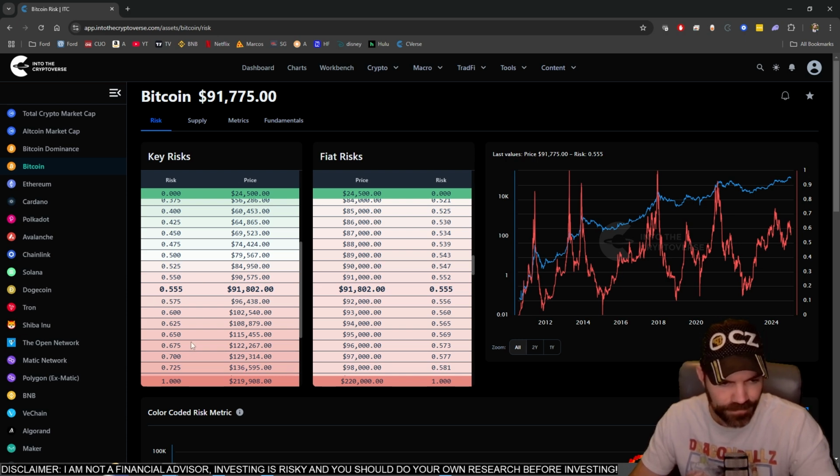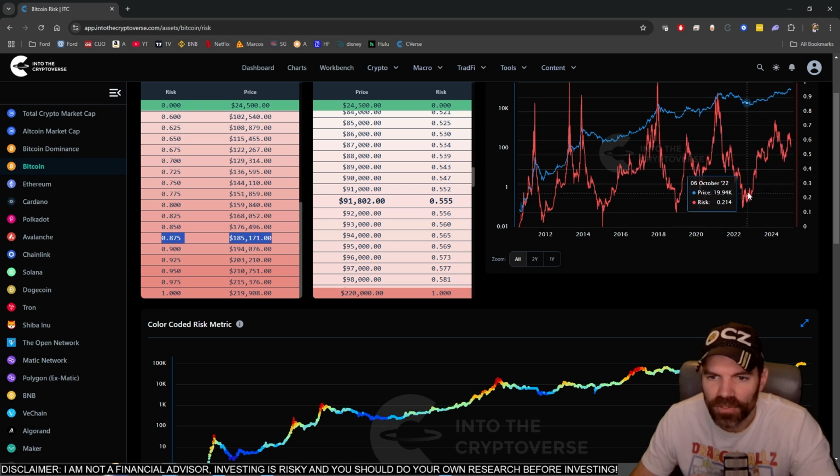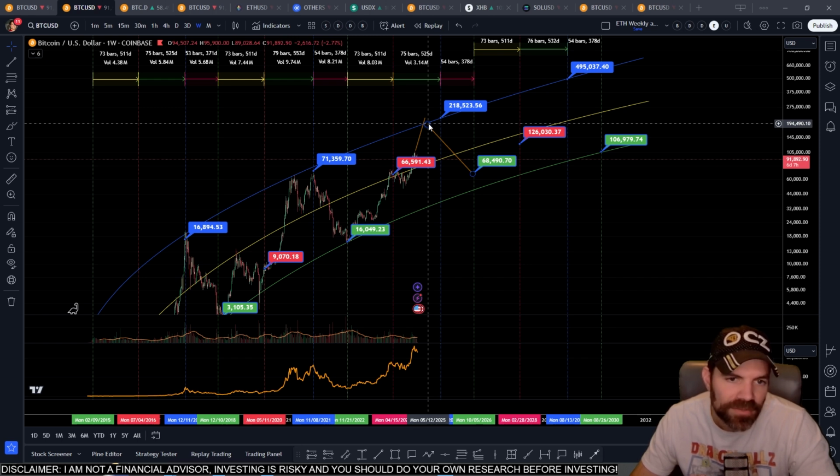In the beginning, I was a bit worried because it said it was going to top at about 185,000 for the 100% risk. This was about a month ago or something, when you can see this curve was going up very quickly, even last year sometime. So it's interesting that now it also managed to match with my model as well. So I think I'm going to be close. We'll see. I hope I'm close.